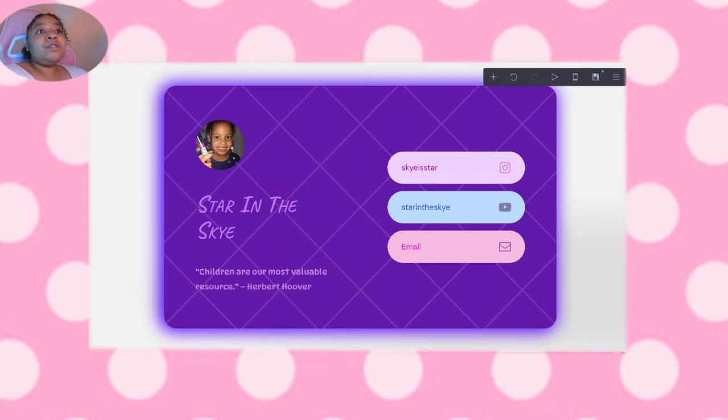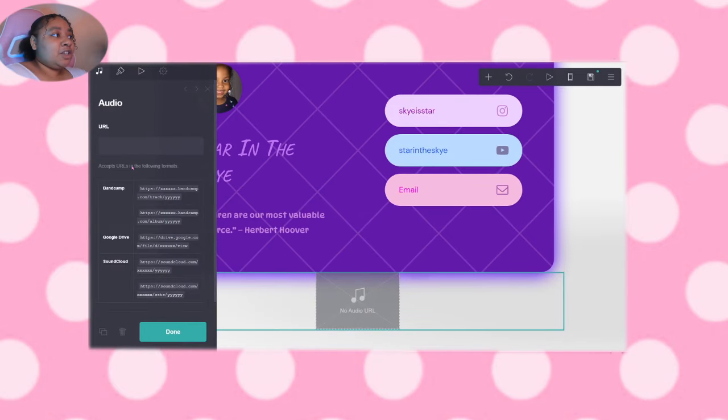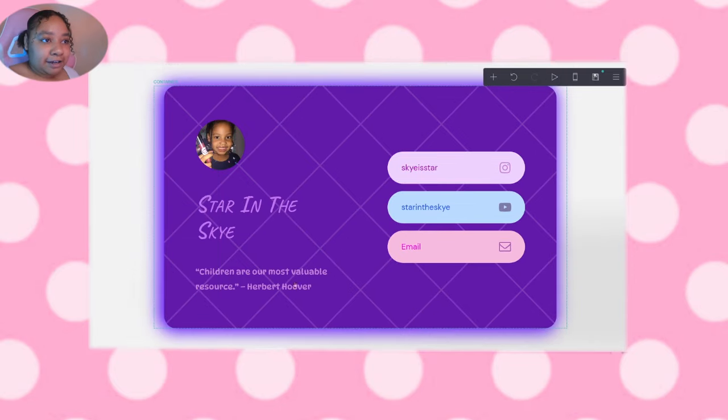Okay, now if you're trying to add in music, you guys see this plus right here? You click this plus, and then you can add a lot of things too. These right here, you gotta pay for. So right now, we're gonna go to audio, and then you can put in any type of music and stuff you want. I'm not gonna do it in this video. If you guys want me to go in depth, because I really have to leave, put it in the comments and let me know. But I'm not gonna do the music right now.